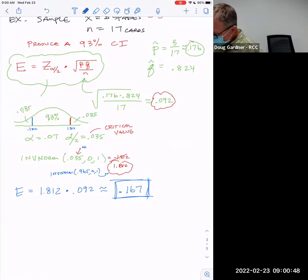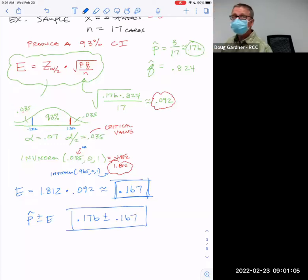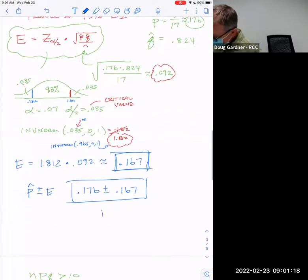So to actually list the confidence interval, as we said, you say plus or minus that error. So that would be 17.6 plus or minus 16.7. Like that's an acceptable answer. But as we said, perhaps a better answer is go ahead and add that. And then you get clear up to 34%.